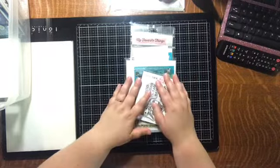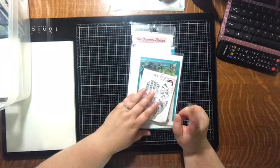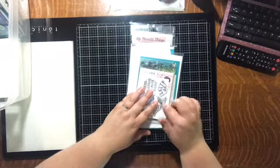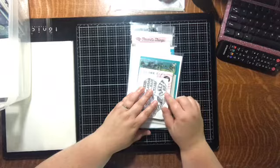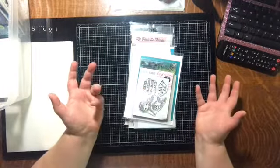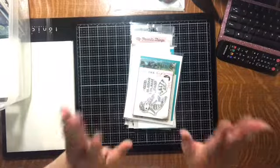Anyway, so just a couple of things that have come in, and I just realized that I probably should have waited to do this because I ordered something from the Avery Elle fall release. Obviously that's not here yet, but I'll show you guys when that comes in.